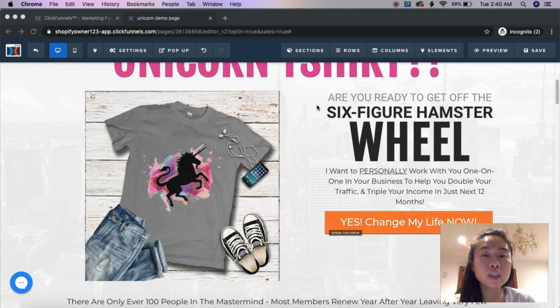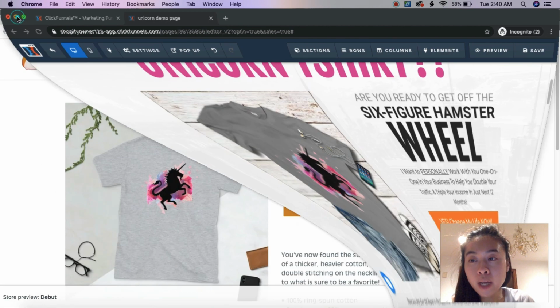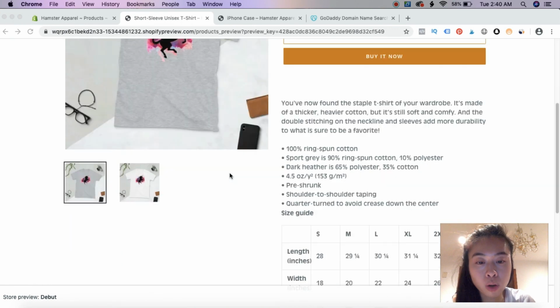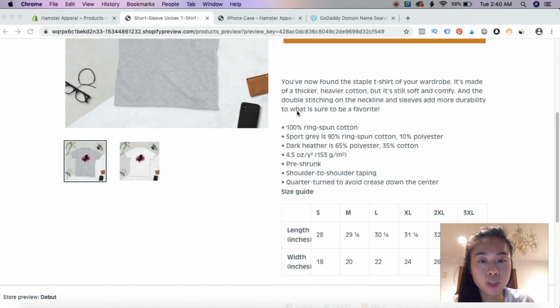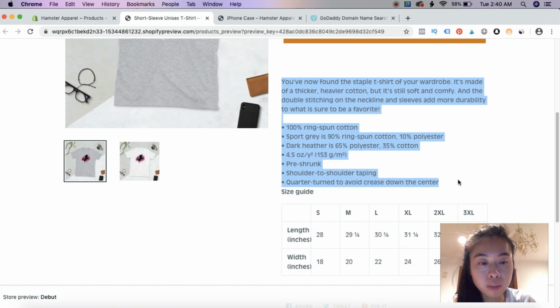Now, obviously, I'm trying to sell this t-shirt, so I definitely want to provide my customers with all the detailed information about, you know, the make of this t-shirt, the material, things like that. So if I come back over to my store, this is the information that I provide for my customers. Now, this is my Shopify store, but you can absolutely copy everything that you have here over to ClickFunnels and your customers will be able to see everything. So I'm just going to copy everything that I have here.